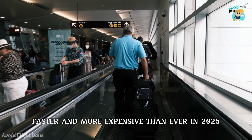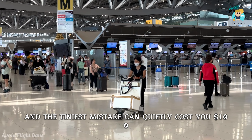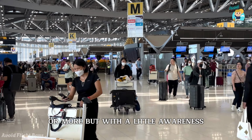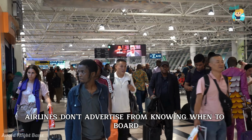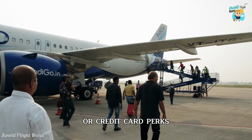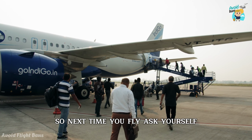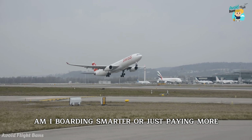Airports are louder, faster, and more expensive than ever in 2025, and the tiniest mistake can quietly cost you $100 or more. But with a little awareness, timing, and strategy, you can stay ahead of the traps airlines don't advertise. From knowing when to board to understanding the fine print of your seat or credit card perks, these small decisions make a big difference. So next time you fly, ask yourself, am I boarding smarter or just paying more?